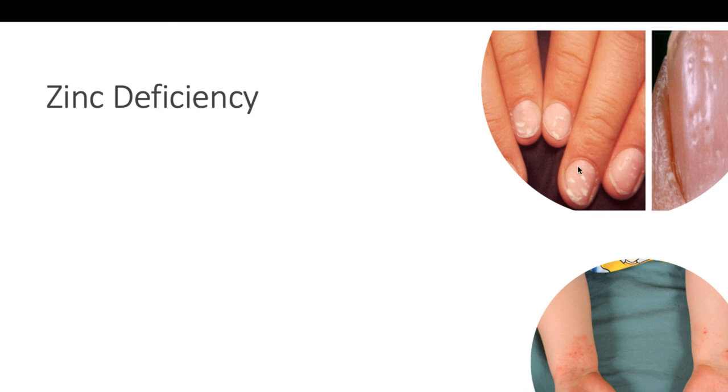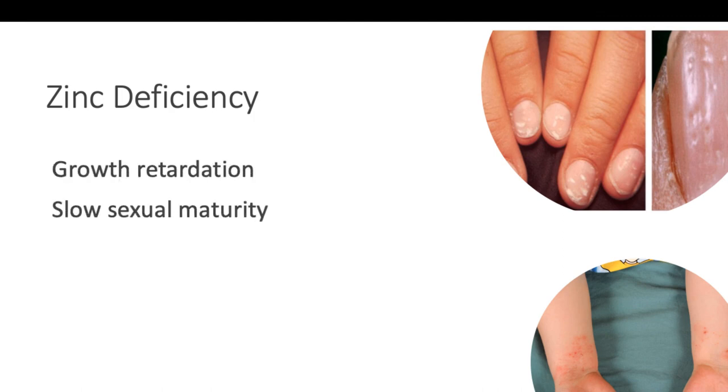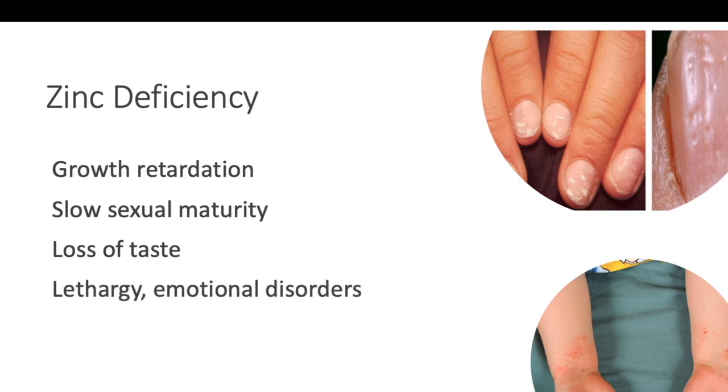So this is kind of interesting. These little white spots are a really good sign of zinc deficiency. And then this is the tongue. You see the little spots on the tongue as well. So growth retardation, slow sexual maturity, loss of taste, lethargy, emotional disorders, slow wound healing, all problems of decreases in zinc.